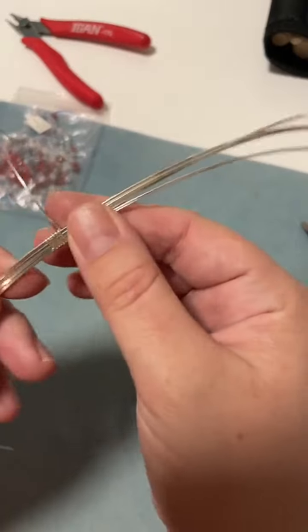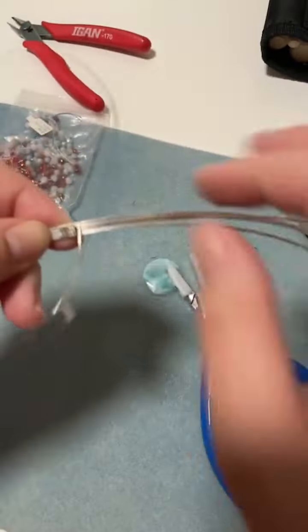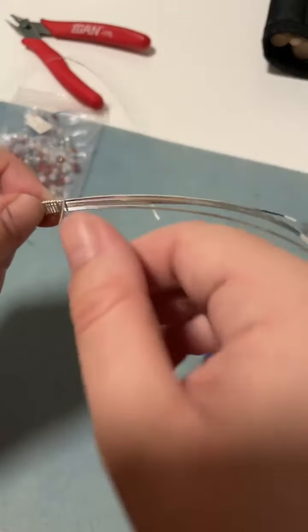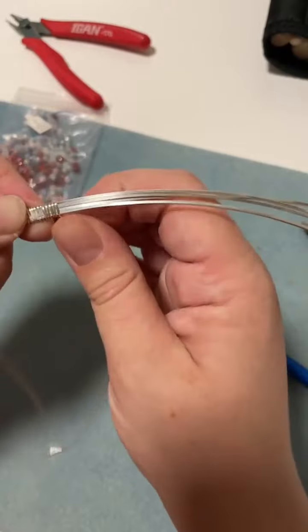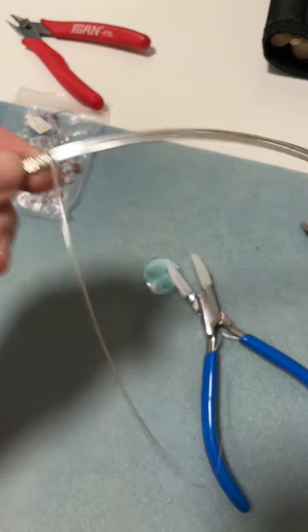So I'm not sure where you can get square wire in India, unfortunately. I would go check Rio Grande and see if they do international shipping. That's just where I get all my wire. Amazon does have some wire. I'm a little hesitant to purchase sterling silver from Amazon, but if you're looking for copper wire, Amazon's a great option.